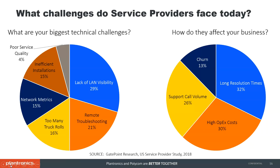Probably in a service issue for a partner, one of them you're going to ask when surveyed, these are the results that we got through Gatepoint, which is lack of LAN visibility, very high percentage. Remote troubleshooting was always a difficulty as well, trying to go across the WAN to the LAN. Too many truck rolls as a result of that remote troubleshooting issue, and then being able to pull network metrics across an entire enterprise. That's key, critical. That's one of the great tools about PDMS that we allow you to do.